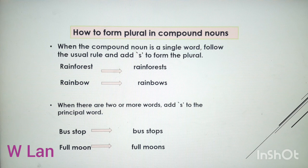Rainforest, rainforests, just we are adding S. Second, rainbow, rainbows, just we are adding S. Okay, now we'll go to the next one. When there are two or more words, add S to the principal word.